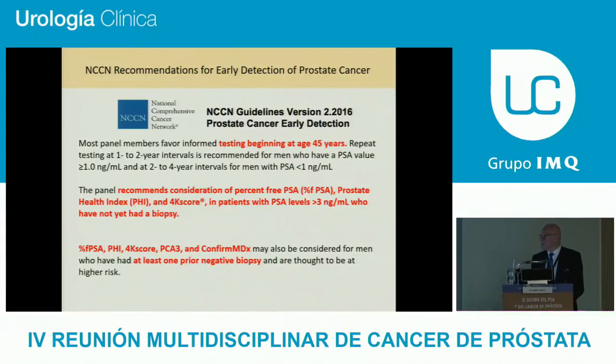The NCCN guidelines talk about PSA testing from age 45, which is very strange because the recommendation in the United States by the government is different. But they also talk about free PSA, the PHI test, the 4K score, etc. And they also talk about genetic tests here.